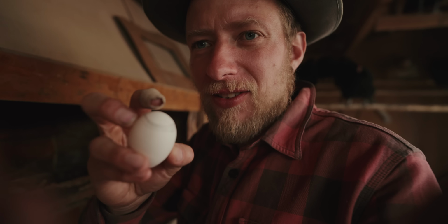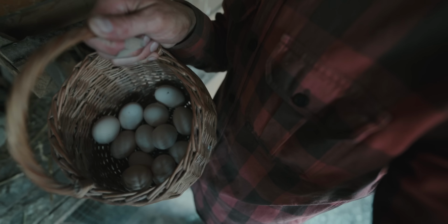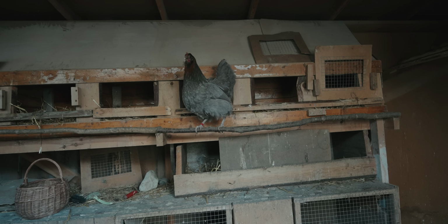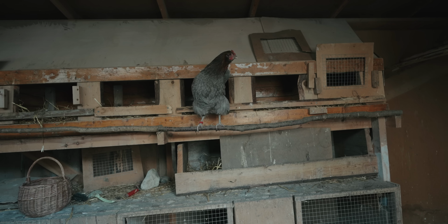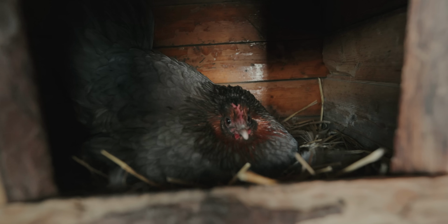Now I have marked these eggs like this, 12 of them, so hopefully she will now jump back in here and accept that they are a little bit cold. And here is today's harvest, minus the 12 eggs that I put in here now. I was going to say that we use the clay eggs so we know that a chicken is for sure broody, and then we can put real eggs underneath. Now we'll see if she accepts this. It seems like she accepted it. Now, finally, to the sauna.